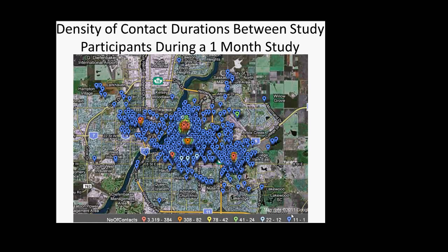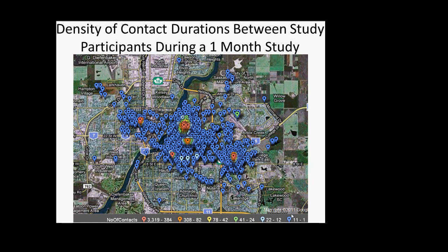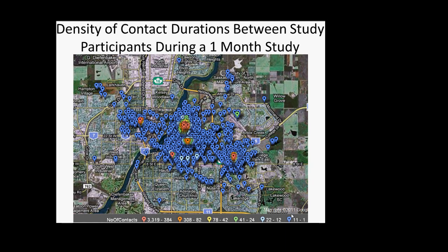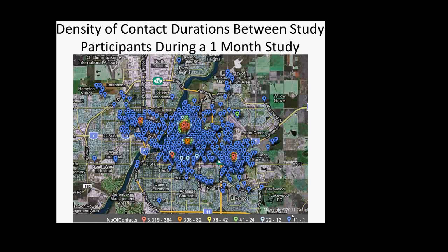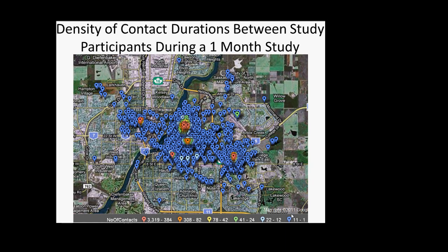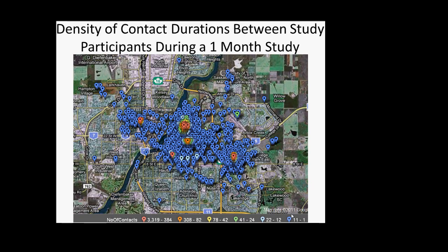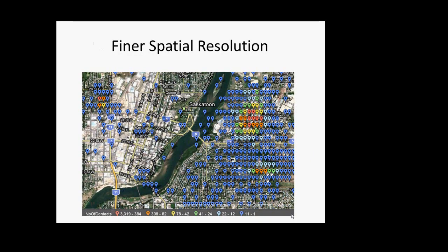So place is something that can add a lot of value when combined with other sorts of data. And we've looked at using place as a way of mapping out, for example, activity levels. In this case, what we've shown is mapping out contacts between participants. Where are the contacts between people taking place within our city? And we can map out people's locations at the time contacts occur and highlight those places where significant numbers of contacts are occurring, whether they be restaurants, homes, laboratories, etc., in quite some level of detail.